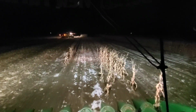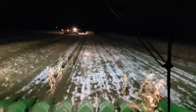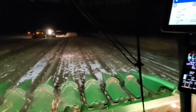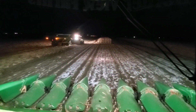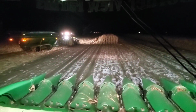So by doing the math backwards, we will be awfully close to being able to get this field done by putting it all in the grain cart and maybe having a little bit left on the combine, but we'll see. So we're going to keep going here and see if we can't finish it off tonight, and then I don't know, we'll see what tomorrow brings, but we'll have to come down and dry corn for sure. So that's the plan.